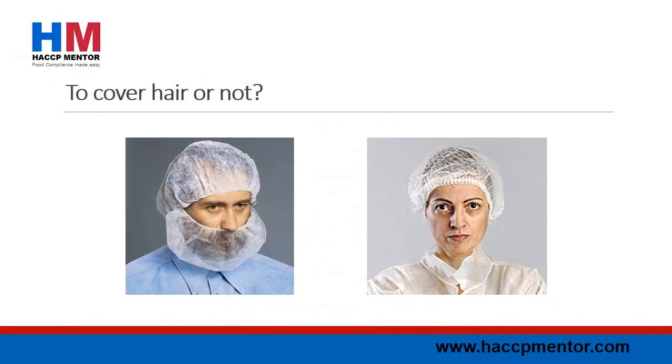Nobody likes getting hair in their food product, but to what extent do you go to with your preventative measures? The most common control is for food handlers to wear hair nets and beard nets, but what about for people who are bald? Do you make it a condition that they have to wear hair nets? When implementing the wearing of beard nets, what is the allowable length of the beard or facial growth before someone has to wear a beard net? What about hair on the arms?